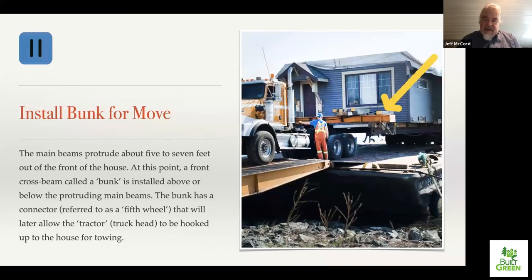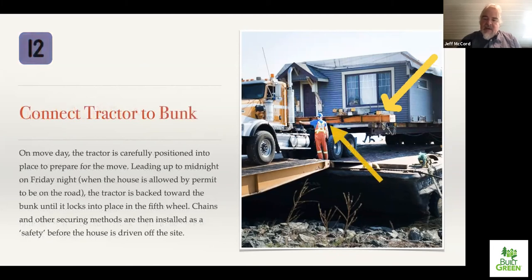Then there is a cross beam in the front called the bunk that's put across between the two main beams. And eventually a tractor trailer is backed into place and hooked up to the bunk. It becomes, I guess they call it a fifth wheel. They basically end up having a triangle shape rather than a square. If you would imagine, I know you can't see me very well, but if you imagine a square, if it had four spots, it would torque as it moves. Whereas a triangle is a much more stable form and it kind of holds it flat as it's moving along the road.